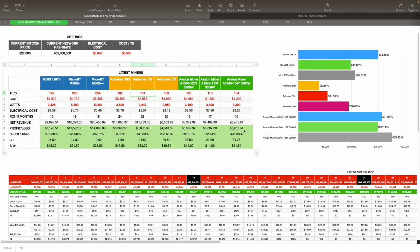definitely don't want to get are the ones that are above 30 joules per terahash, like this one, even though it has pretty good numbers here. But like I said, that's just going to be a couple of years of usage out of that thing, and then it's going to be pretty much no longer profitable possibly.